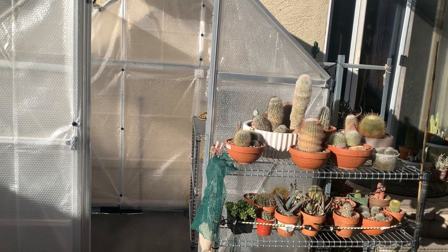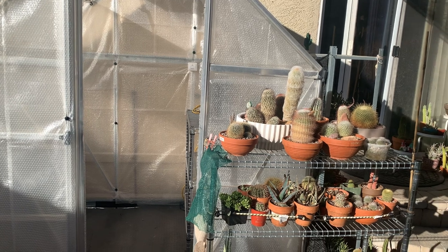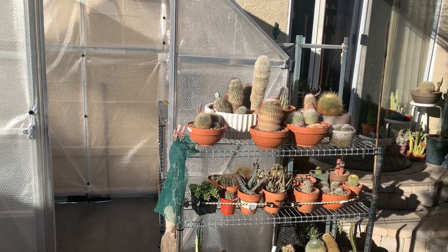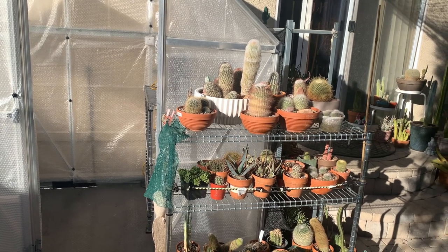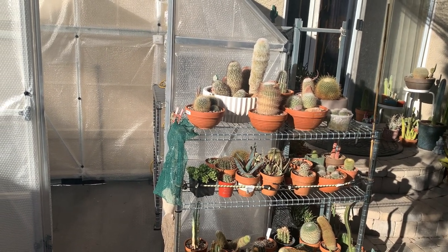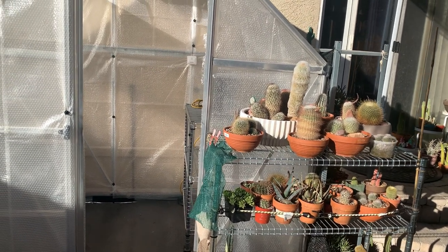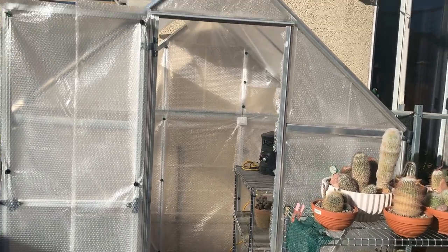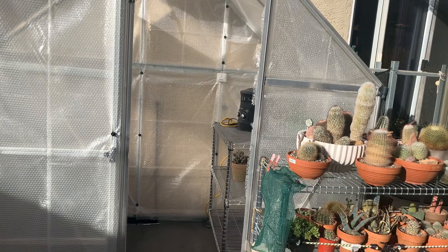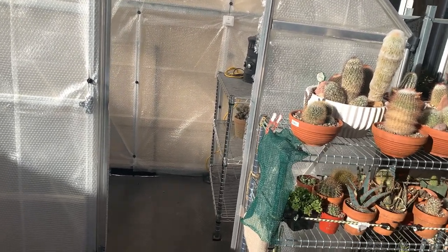It is already December, first week of December, and all of them are still out. Our morning temperatures still reach in the 70s, and then the night time would drop to the 50s, sometimes high 40s, but it's still relatively warm and we are setting records. So anyway, two weeks ago I already prepared my greenhouse because I thought I would be moving them soon, but fortunately I didn't have to do that yet.